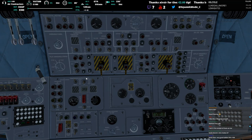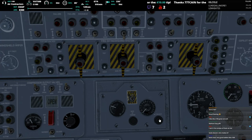Liverpool Tower, Golf Sierra India X-ray Tango, general aviation apron with information, request pressure release valve, departure to the north. Golf Sierra India X-ray Tango, Tower, Roger, taxi to the holding point Golf, number 27, via Golf and Alpha. Flight level 180, Roger, taxi to the holding point Golf via Golf and Alpha, Golf Sierra India X-ray Tango.